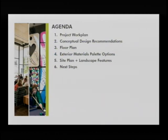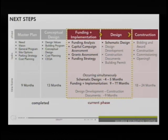We have options for an exterior material palette that we'd love to get input from the council tonight, and then review the site plan and some of the other landscape features as part of the schematic design, and then recap with next steps. So we're currently past the conceptual design. You'll be reviewing and hopefully approving that report, but we are progressing forward, moving through schematic design and working simultaneously through various funding and implementation strategies. And the schematic design phase should last approximately 4 to 5 months.